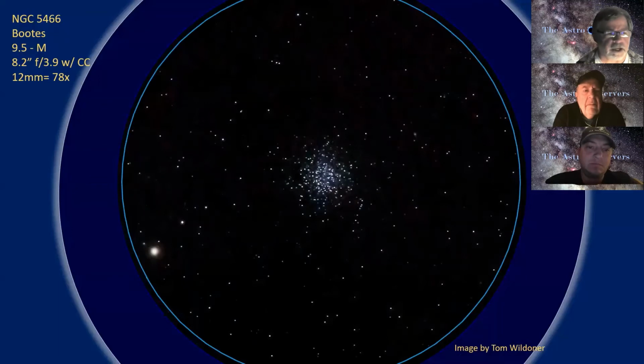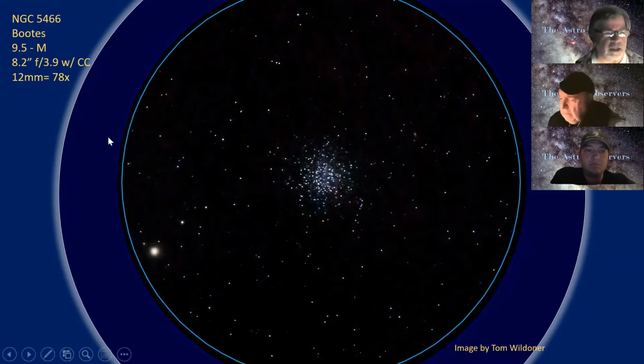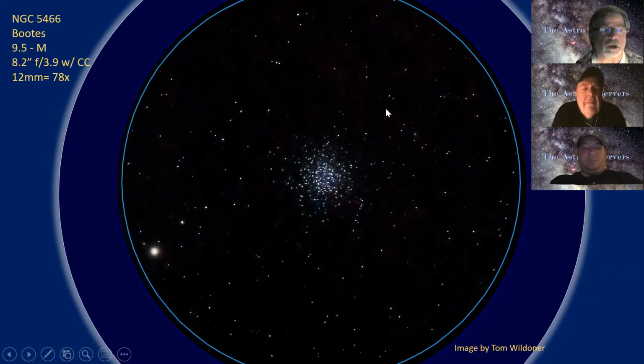Then later at night, I went for a globular cluster in Boötes, and it's an interesting globular cluster. It's very sparse, but it's large. It's very big, and with the 8.2, even at 78 power, I started resolving some stars. Now I think with high magnification, you'll start resolving a little bit more stars with this size telescope. In a large telescope, you can really start seeing a lot of stars. It really resolves it well.